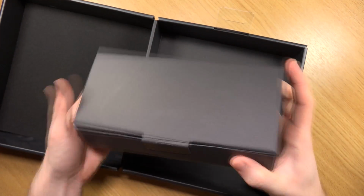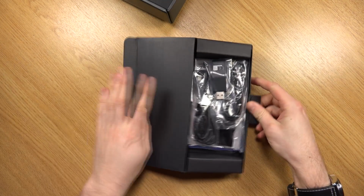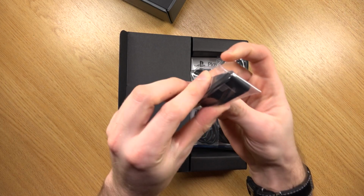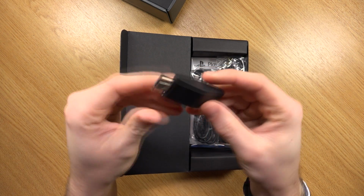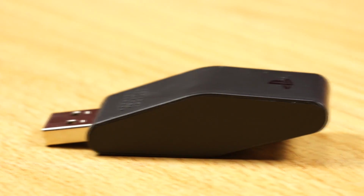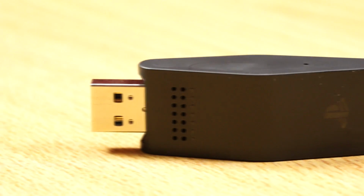And then we have another box inside. So these will have all the extra wires and components, etc. inside. Okay, so the USB dongle is a different shape than the previous one. Now this is very important not to lose. This is what enables you to connect to the Platinum headsets wirelessly. You really don't want to lose this, so when this is not in use, either just keep it plugged into the PS4 or just put it somewhere safe.